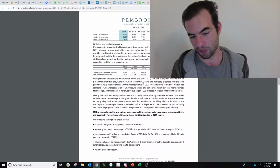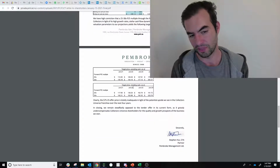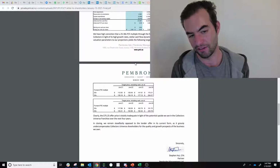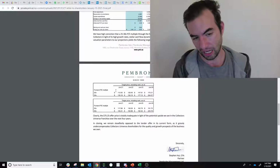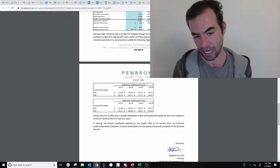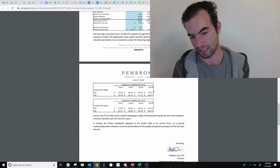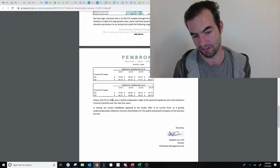What this firm did is take the Collectors Universe 5 year projection and make their own assumptions based on gross margin. You can see it down here on this page, and they applied a 25x to 30x multiple on the PE, which is totally reasonable for a growing company. It gives you some target prices. This one excluding cash, looking at June, so 6 months away, is about $112. With cash, about $117, and that's on the 25x multiple. If you look at the 30x multiple, 135 or 140. And if this thing stays public, you see it going all the way up to 170 in the next 4 years or so. So it definitely seems like the offer to buy out at 75.25 is low.